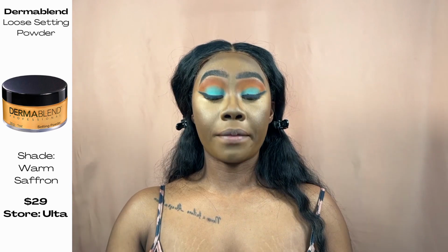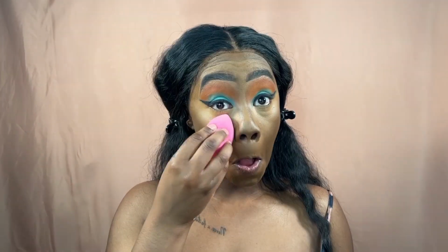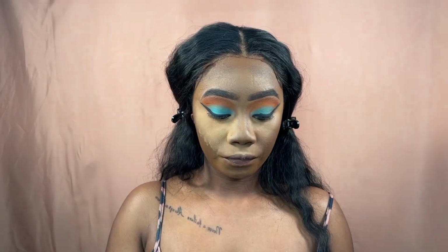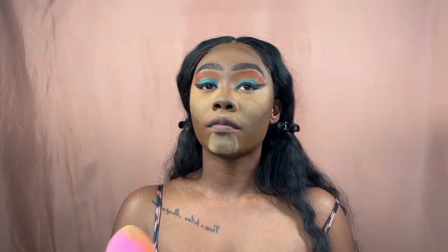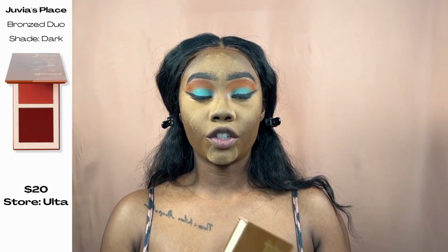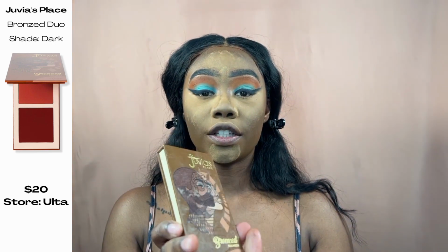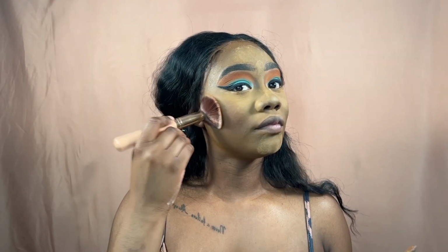Now I'm going to go ahead and set my face with the Dermablend setting powder. Okay, now I'm going to be taking the Juvia's Place Bronze Duo in the shade Dark, and I'm going to be mixing these two shades to set my contour.